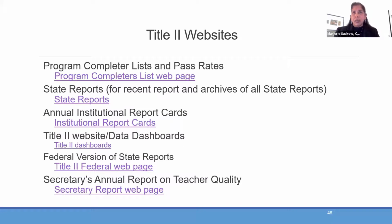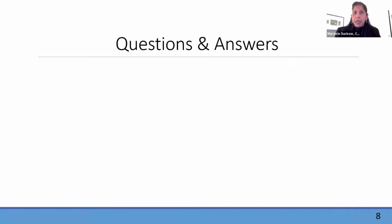This has some websites where you can access your program data collection worksheet, state reports, federal report, and some generic web pages, all related to Title II. At this point, I will stop sharing my screen so Fifi can walk us through our dashboard. Like I mentioned, if there are any questions, please enter your questions in the Q&A box.